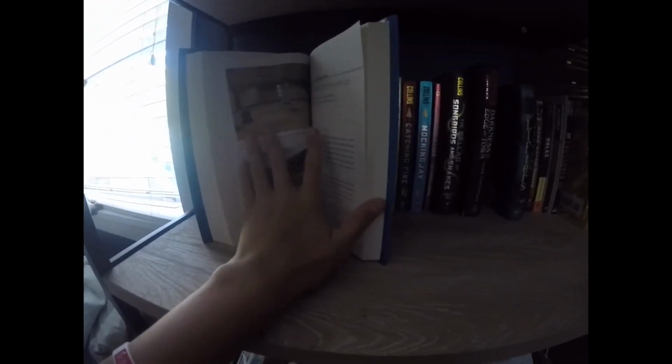I can't find it. Where is it? Okay, it is right here. There's just some cool pictures in there, and there's like about how The Office has started. I picked it up fairly recently, like earlier this week. It looks really cool, and I like it on my shelf.